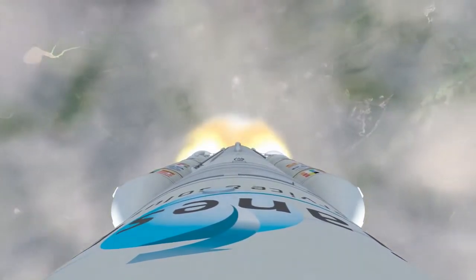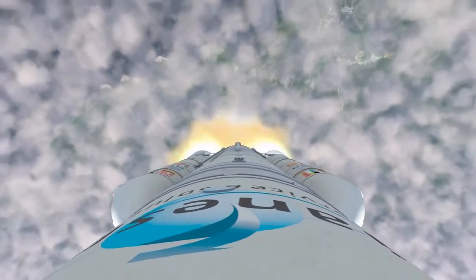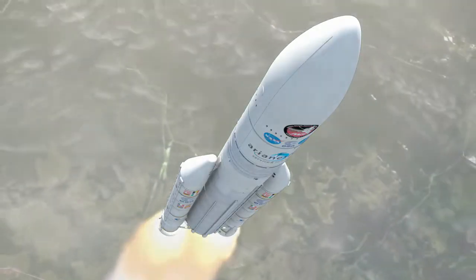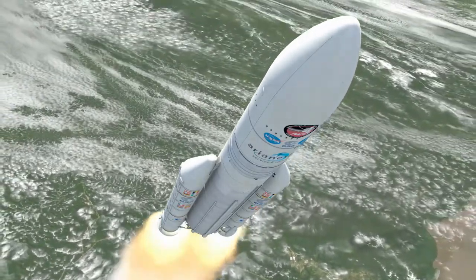The Webb telescope is finally on its way, the result of years of study and development by thousands of team members in the United States, Canada, and Europe. Webb spacecraft ascends nearly vertically through the heavy lower atmosphere of Earth.